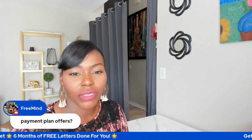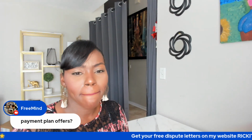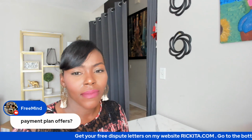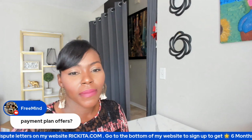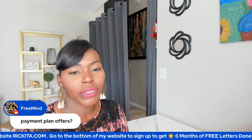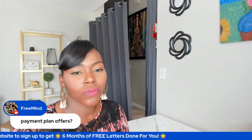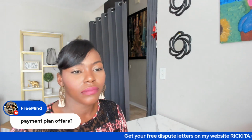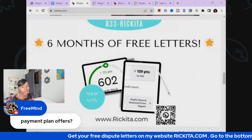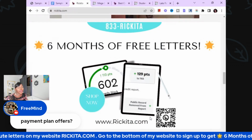Payment plan offers. You mean like for dispute letters? Let's see what they're going to say. I don't know if they mean for dispute letters, but let's just assume until they hit me back that that's what they mean for the products on your website. So I don't have any.